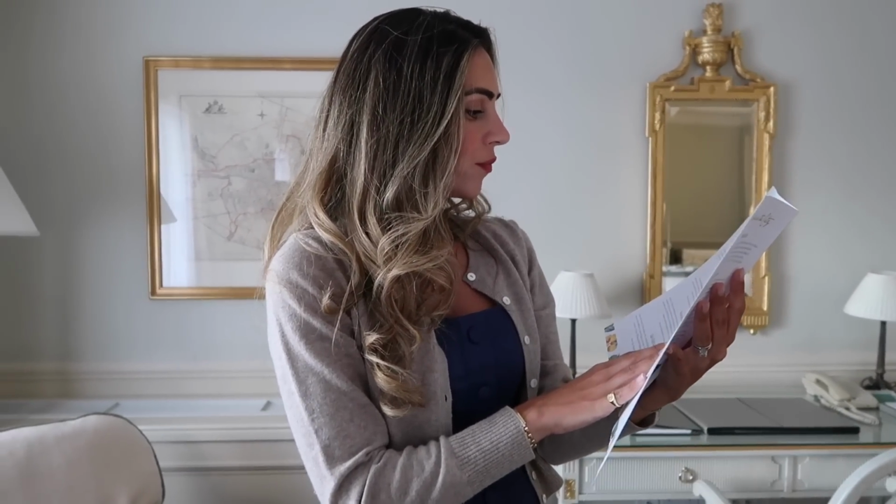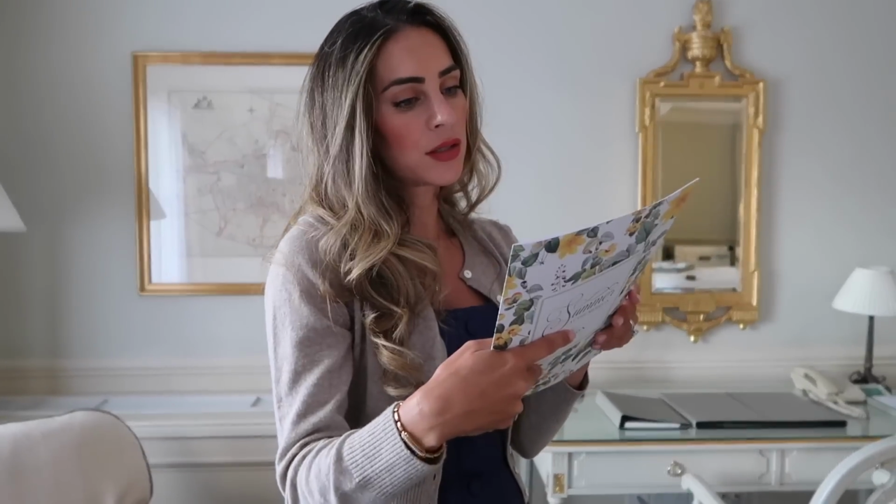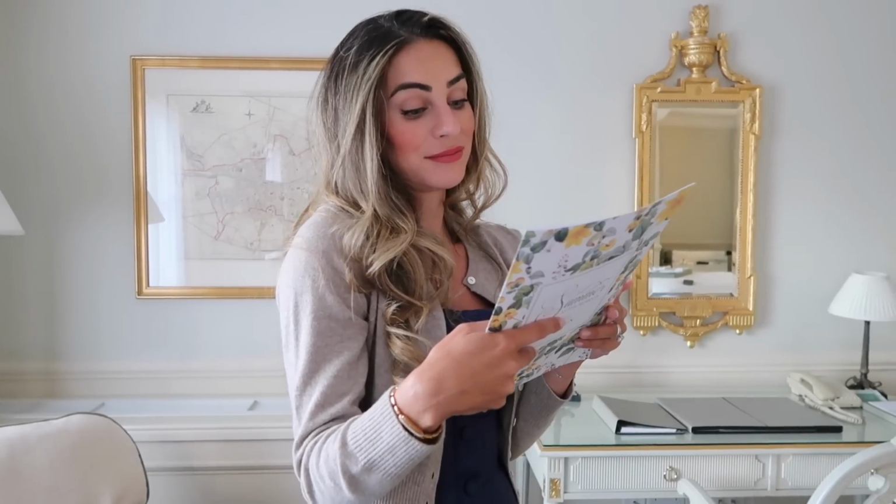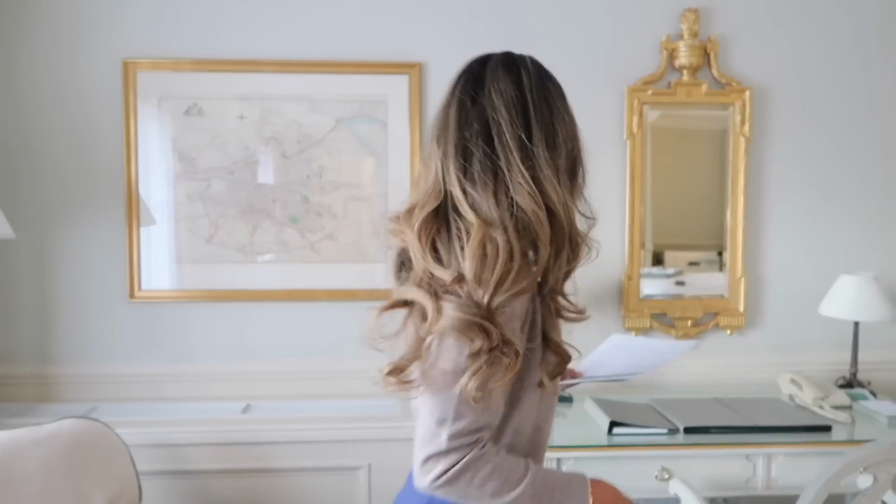Very nice. Even the restaurant here is called the Garden Room. Summer on the terrace. Art in the neighbourhood. The art collection is phenomenal. Reception. River dance at the Gaiety. We'll get you river dancing by the weekend.